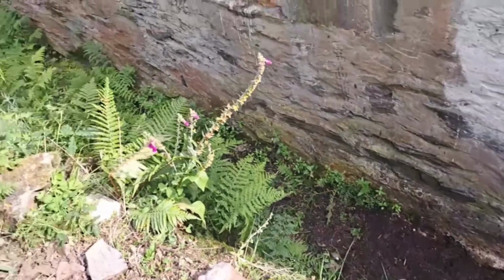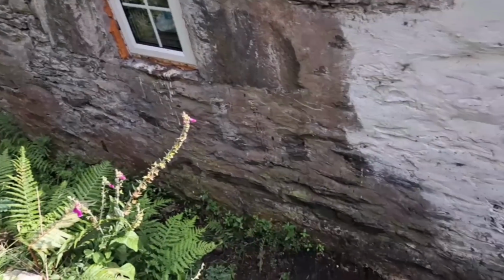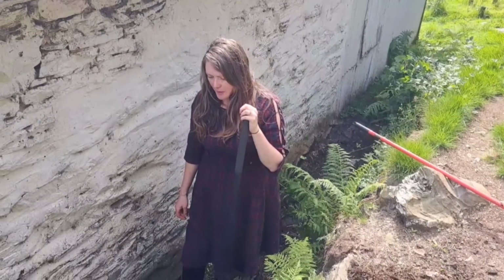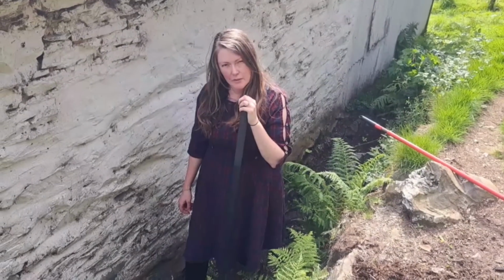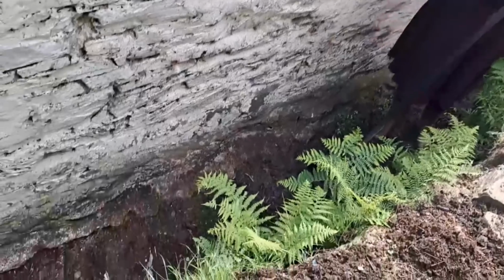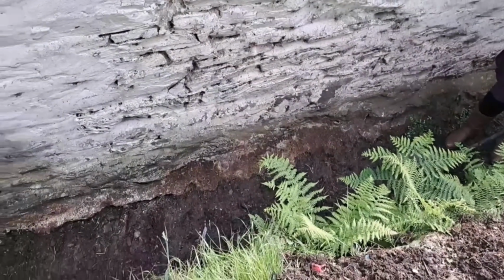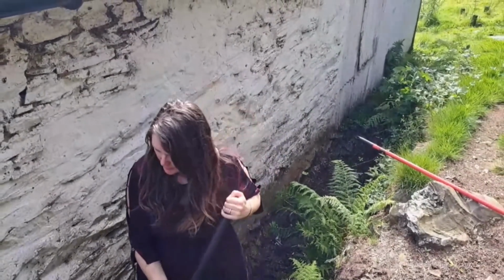So we don't have half the problems with this trench that we anticipated having, because we saw it as just an overgrown trench full of mud that was seeping under the house. But if the house is built on bedrock, then this isn't going under the house. No, and as you can see, the way that they've done this is the rock is leaning away from the house itself. So it's like a natural trench. Yes, so like we said, they knew what they were doing when they built it in the first place.